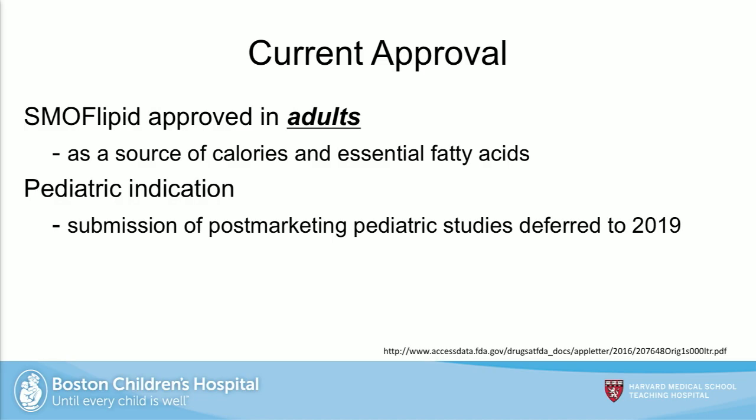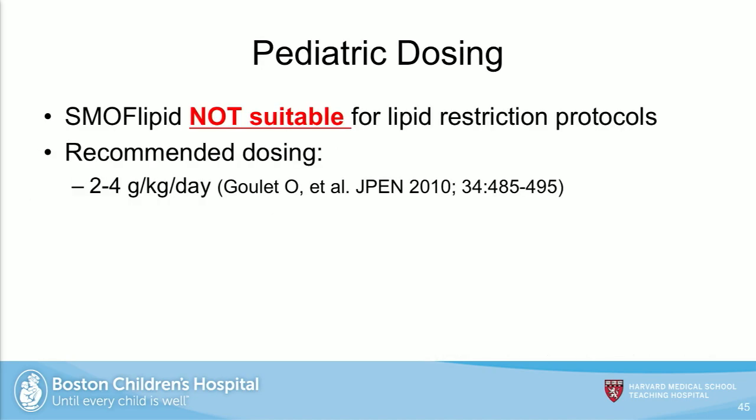As part of the approval process, they had to do what are called post-marketing studies after the drug has been in the marketplace. There are some studies ongoing right now. Many of you may be aware of them. They're being done at different hospitals around the country, comparing SMOF to Intralipid in pediatric patients, and they're looking at different outcomes.